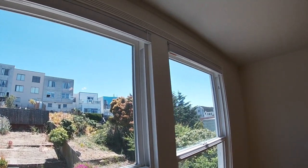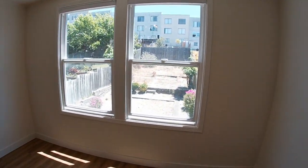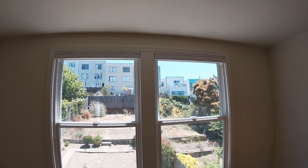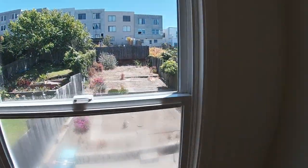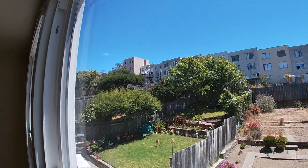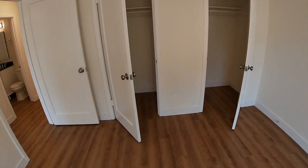Okay, you're going to notice that it's all new windows, double pane, of course. And that's going to help with some of the noise that's outside. There's not much noise in the back, but there could be some noise in the front near the street. In fact, there's a pretty large backyard, meaning nobody's really in your business, so it's pretty private back there. You do have backyard access. We're going to take a look down there in a moment. There is a double closet here, left and right. So a really good size there.